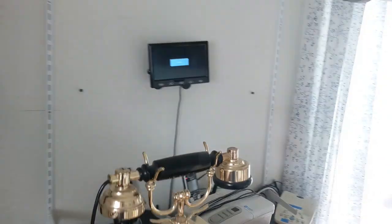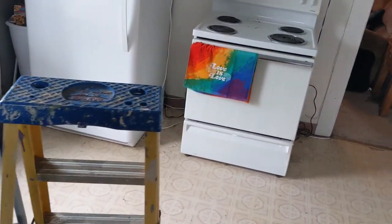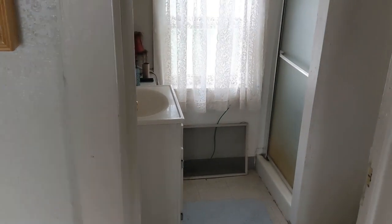Trying to see if the Linux would turn on. Damn it, I hit the keyboard. Whatever. It's probably come unplugged because I'm emptying out everything.